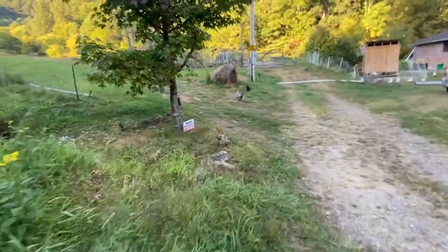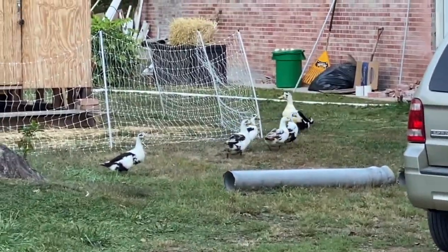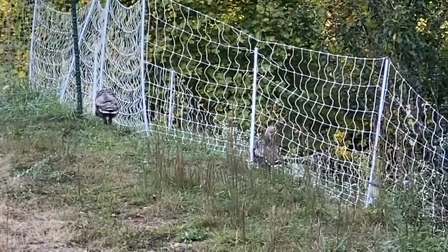Hello, rooster. Rooster Cogburn. There's turkeys close to the ducks, of course. Quack, quack. And turkeys are right up behind him.